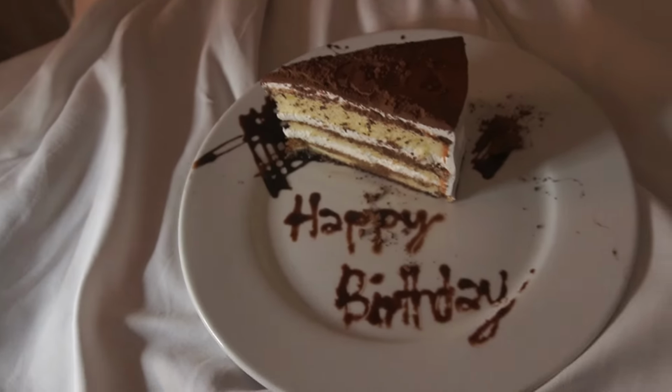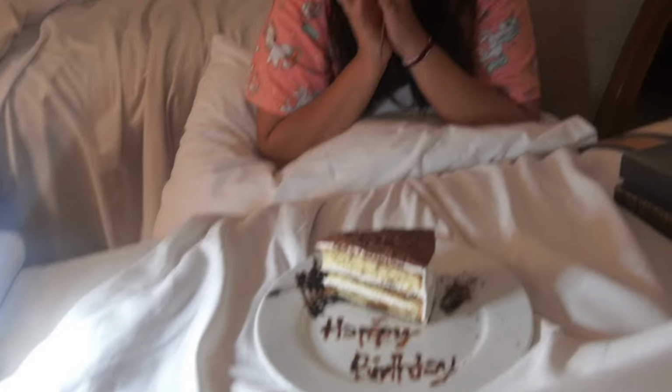Ayan, so may pa-cake ang Holiday Inn kasi birthday na ng pamahin ko in a few days. Happy birthday, Jane! Thank you, Pa.